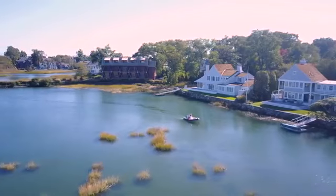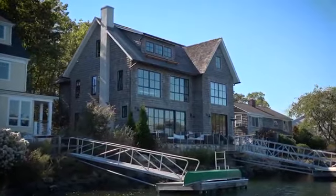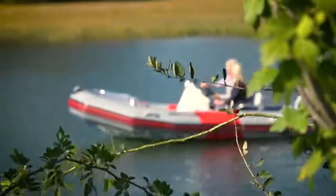This over here that we're coming to is a house that I designed. Yeah, that's beautiful. I love the windows on that. What a spot. Unreal.